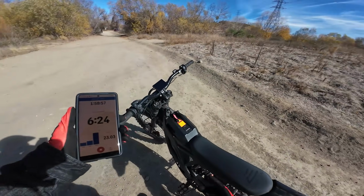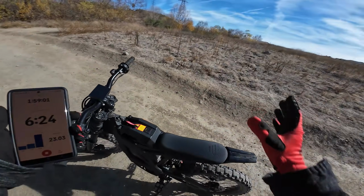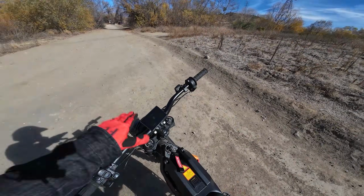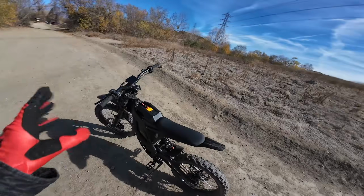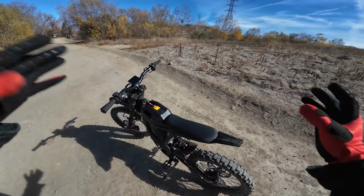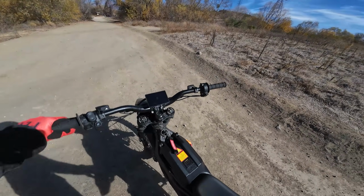Okay, 23 miles. I'm at 21%, mostly in sport mode, a little bit of race mode as well, tons of full throttle. I've done quite a bit of mileage. I'd say 21% with the kind of riding I was doing, that's not too bad. I would actually say that's slightly better than expected. But obviously if you ride this thing in eco mode and sport mode and a bit more casually, then yeah, you'll be able to really squeeze some good mileage out of it.